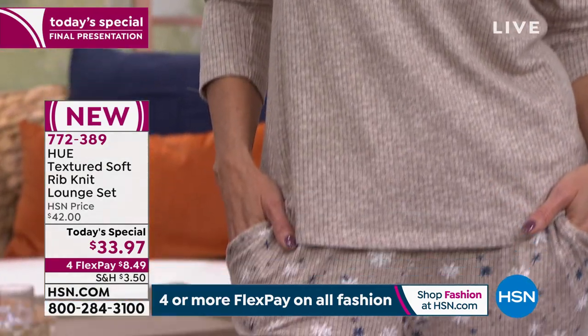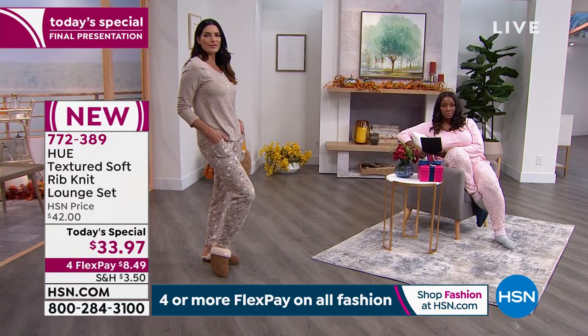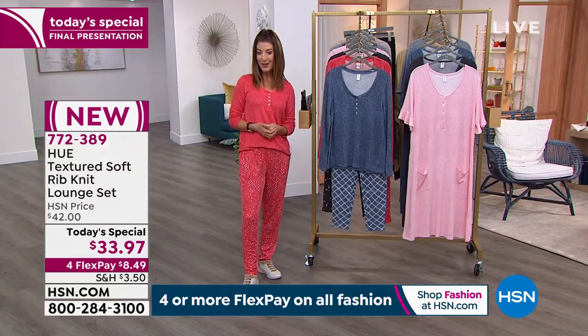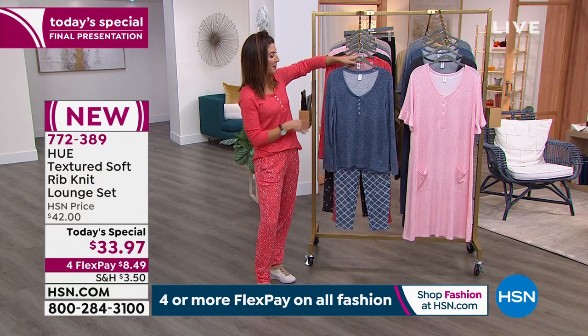Usually our Today's Special has several airings throughout the evening, like at 9 o'clock and 10 o'clock and 11 o'clock. This is it. It's our final presentation. So if you love these PJs and you love shopping What a Girl Wants and you want these PJs at this price, order them right now. 772-389 is your item number.